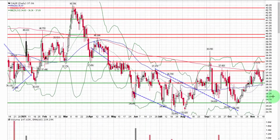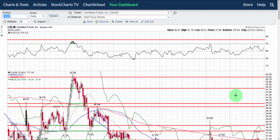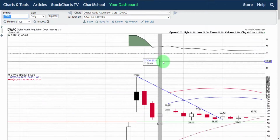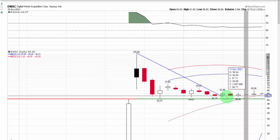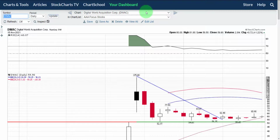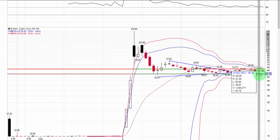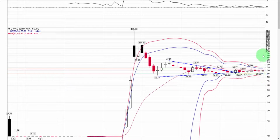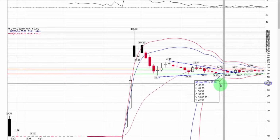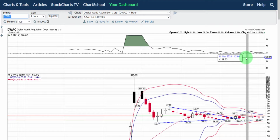Cal-Maine Foods, really nice move here. Very, very nice. Right at the 200-day moving average, it was stopped. Volume a bit light. DWAC, Doji Star Formation, dancing right on top of that 20-period moving average. Let's go to the 4-hour chart. Really nice consolidation here. Again, sitting right on top of that 20-period moving average. They may take this up. Bollingers are getting really nice and tight. RSI, like a coiled spring.